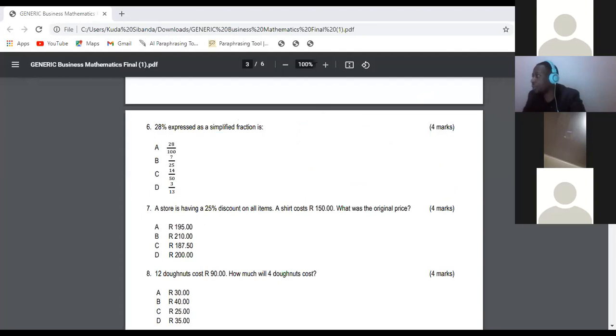All right, so let's see number 7. A store is having a 25% discount on all items. A shirt costs 150. What is the original price? All right, so this amount is the discounted price, because a shirt costs 150.